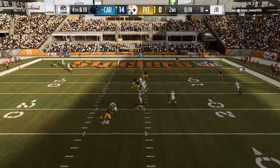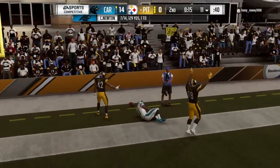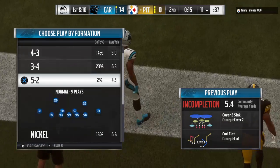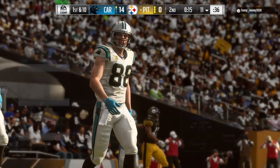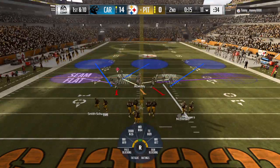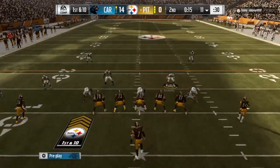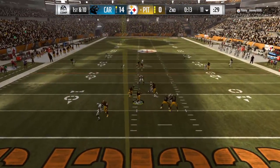They snap it to Newton. And that is incomplete. Down to 15 seconds now. Boy, it looked like he had it and dropped it. And this Steeler defense able to come up with a stop. The Steelers offense now, they head back onto the field. And the ball backed way up. So thinking with this amount of time on the clock, probably just sit on it, and we'll see these two teams go to the lockers.